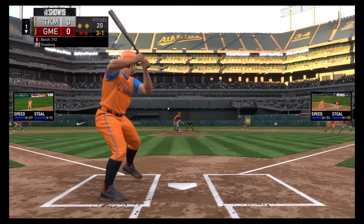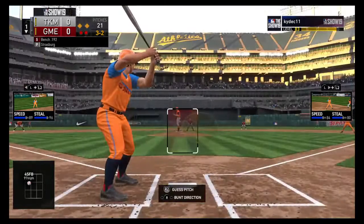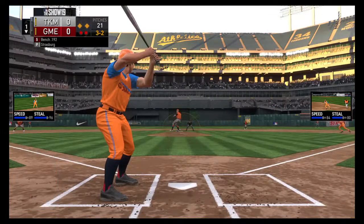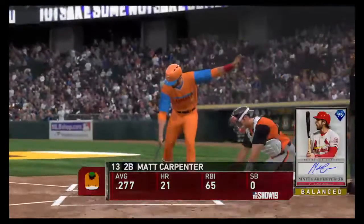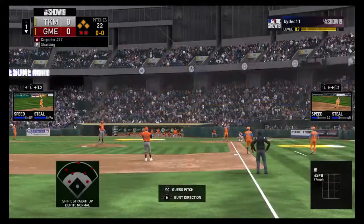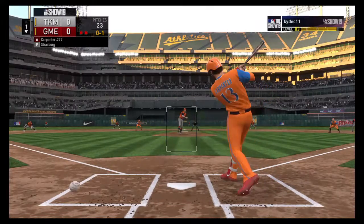Couldn't be a whole lot better situation to hit in now. 3-1, 2 on. He's got to be thinking he's going to get a pitch he can drive right here. And a fastball misses there, ball 4. So the bases are loaded here, 2 men gone, and that'll bring up the sweet swinging Matt Carpenter.